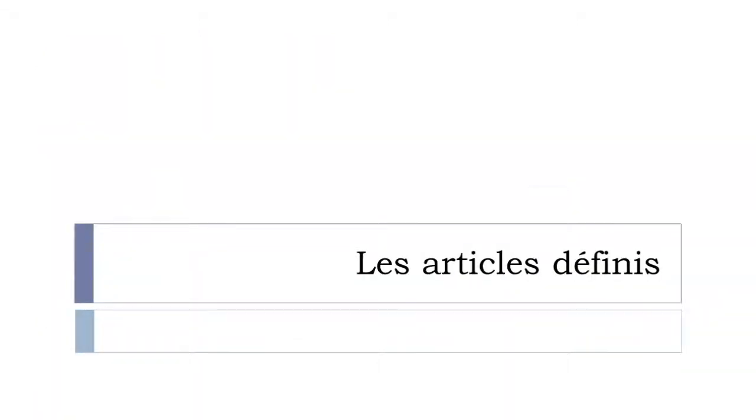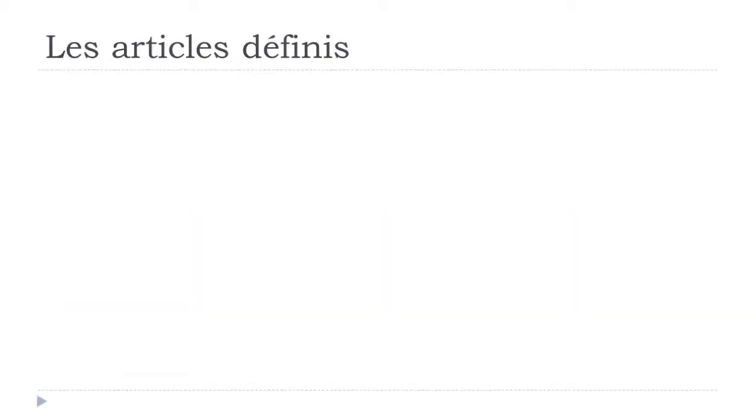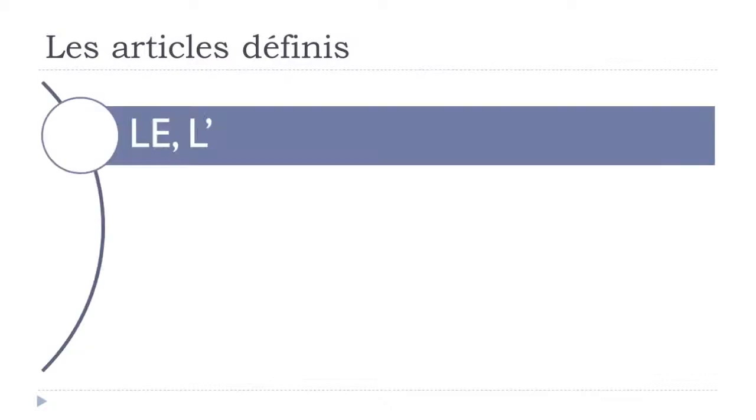Okay, we'll discover les articles définis, so definite articles. In English it would be the, but in French, of course, as usual, we've got the difference between the masculine form, the feminine form, and the plural form. We start with the masculine form, so we've got le. And then, in some cases, if there is a word after that starting with a vowel, this vowel will have to disappear. So you will get this L apostrophe, that's the reason I've been writing it here. But the main form is le.